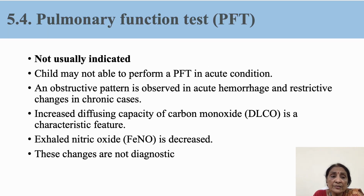Now, pulmonary function tests are not indicated. The child may not be able to perform in the acute stage. However, if done, an obstructive pattern is observed in acute hemorrhage and restrictive in chronic cases. There's increased diffusing capacity of carbon monoxide. This is a characteristic feature. And exhaled nitric oxide is decreased. These changes, however, are not diagnostic.